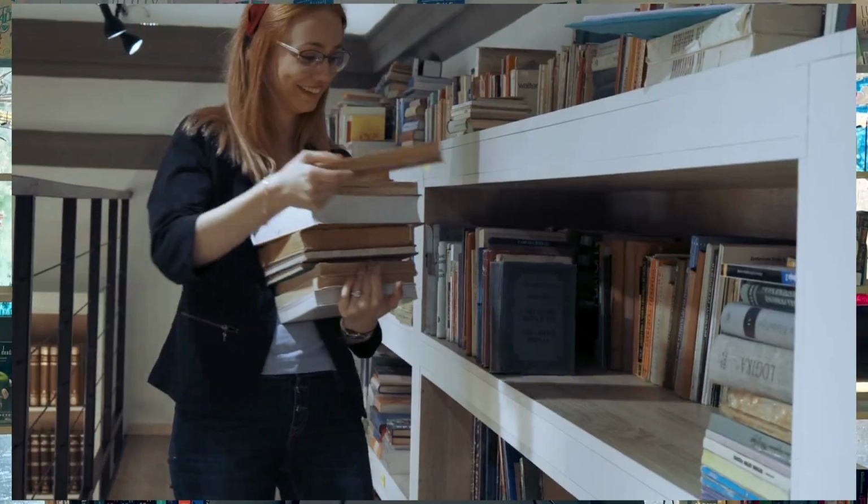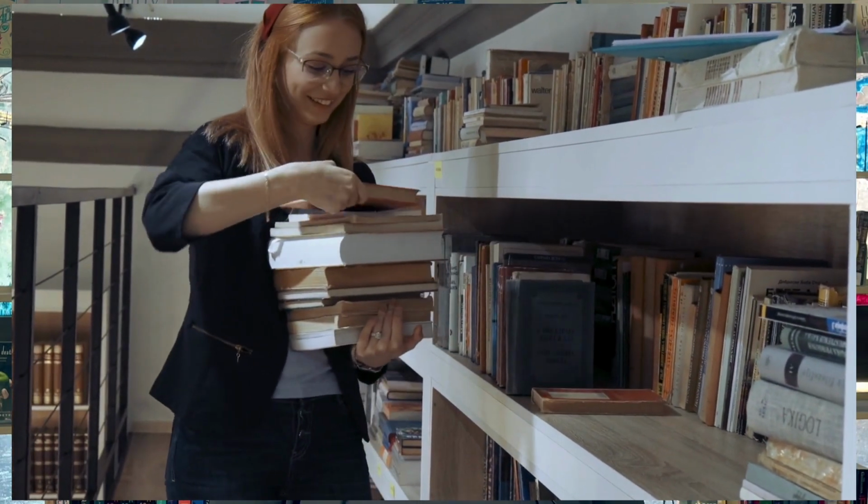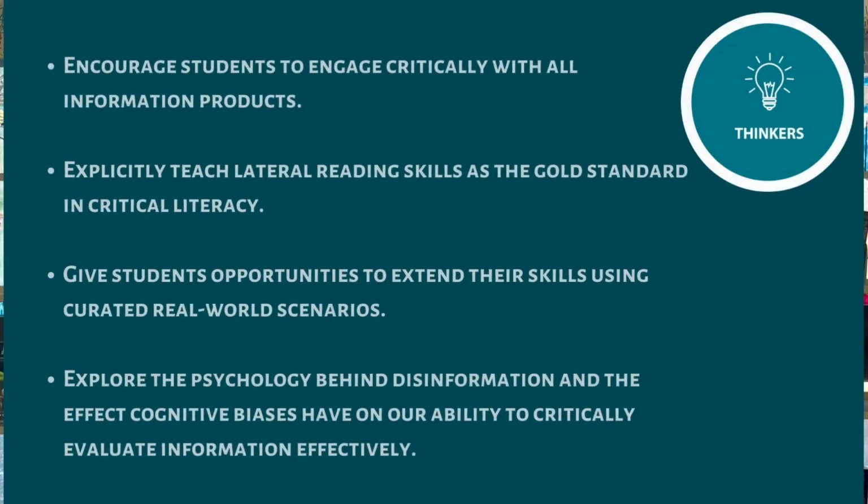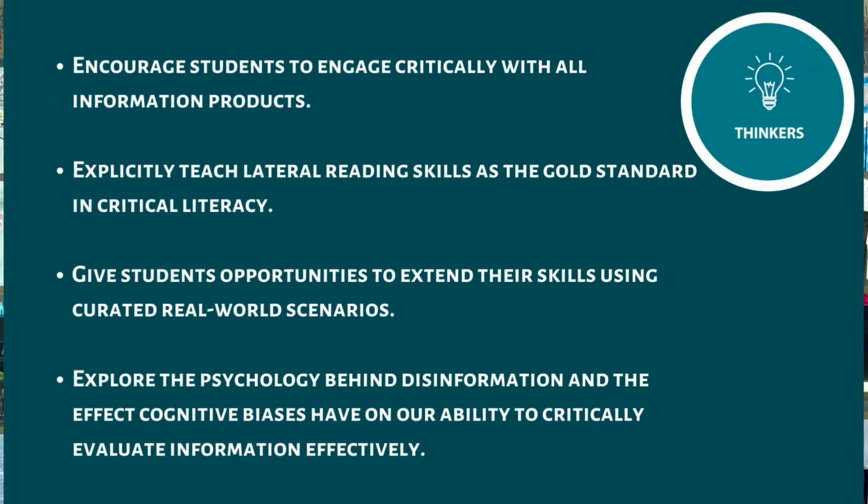How do we foster a learning environment where thinkers flourish? As educators and library professionals, we can support students to become thinkers in several ways. Encourage students to engage critically with all information products. Explicitly teach lateral reading skills as the gold standard in critical literacy. Give students opportunities to extend their skills using curated real-world scenarios. Explore the psychology behind disinformation and the effect that cognitive biases have on our ability to critically evaluate information effectively.